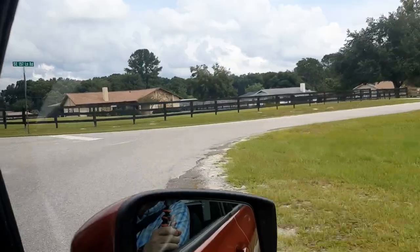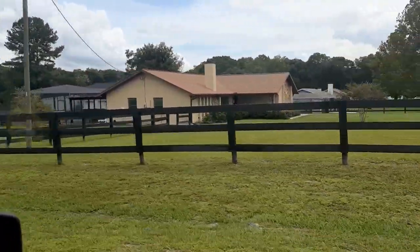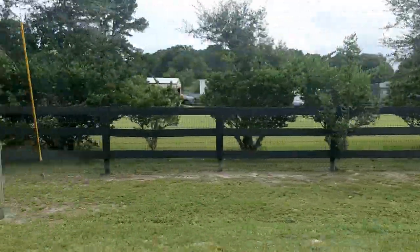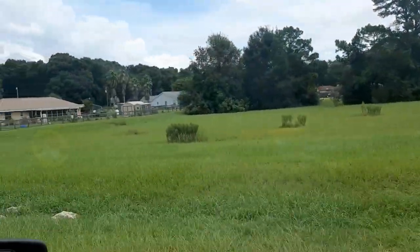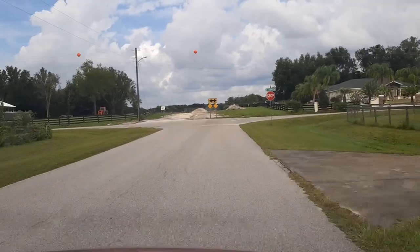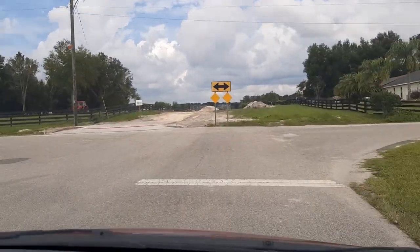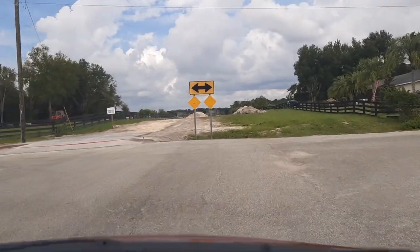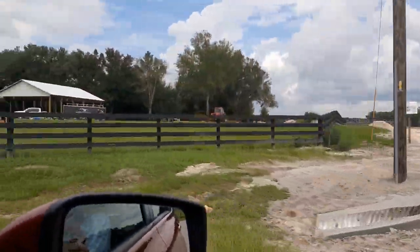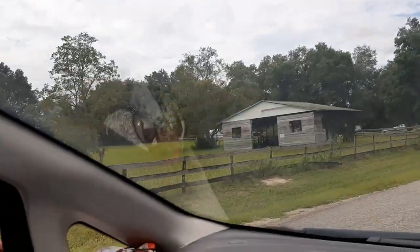Oh, that's a beautiful home there. Got a little shed in the back, that's a nice shed. And it dead ends. That's kind of strange. Wow. They're going to build more back there. This is amazing. Oh, look at that, that's kind of neat.